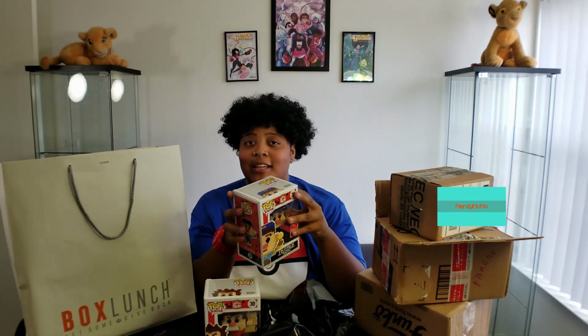Now, a little background. I do not like 8-bit pops, actually. I don't really like their design. I feel like they don't work for most things, unless it's video game related, then I can kind of understand. But I still just don't really like them. It's harder to see the character. They're not as cute. That's why I'm into pops, because they're just freaking cute. But this one kind of made sense.